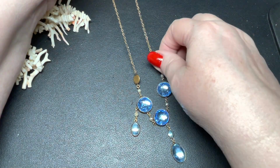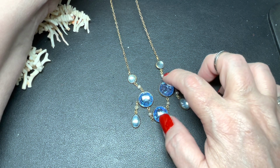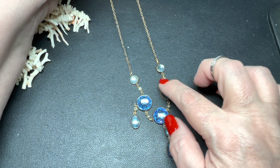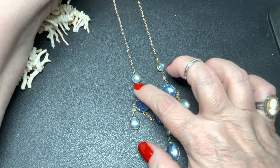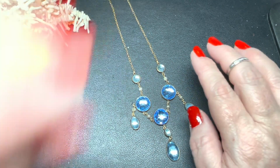Isn't that gorgeous? These are faux pearls. They're a little misshapen, it looks like. These are glass, I believe.